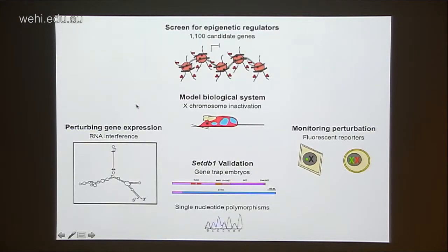So now I'm just going to introduce our shRNA library that I've been using for screening, with the idea that we want to find genes involved in X inactivation that we can also look up then in other epigenetic processes in our lab.